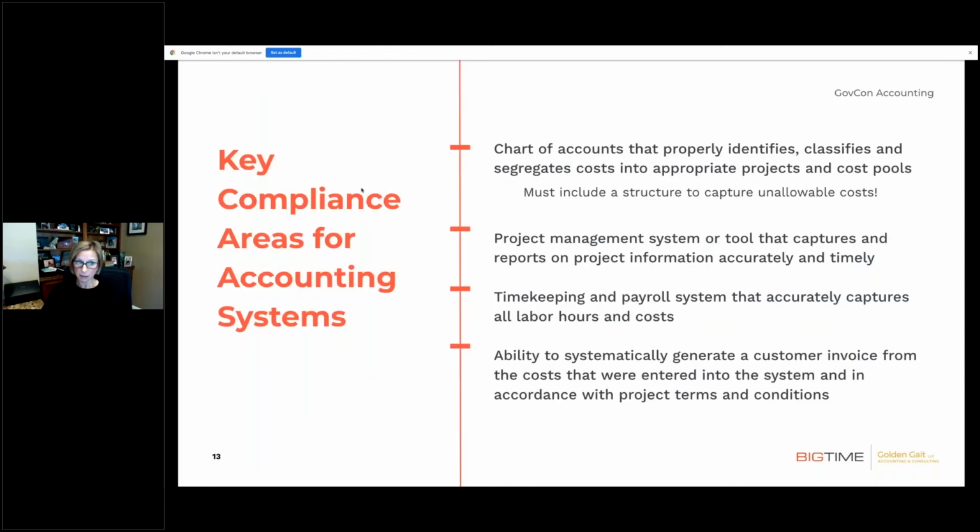Some key compliance areas, obviously DCAA key compliance areas for an accounting system, we wanted to just mention a few. First, a chart of accounts that properly identifies, classifies, and segregates your costs into the appropriate projects and cost pools. Government agencies want to be able to come in and see that you understand the difference between a direct cost and an indirect cost, and especially an unallowable cost, and that your chart of accounts is designed to capture, classify, and segregate those costs appropriately.